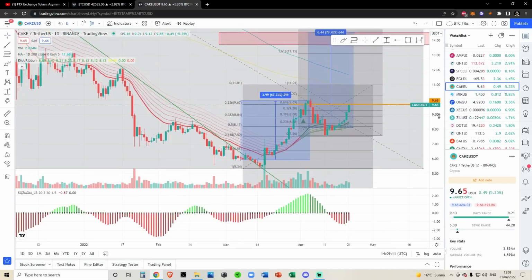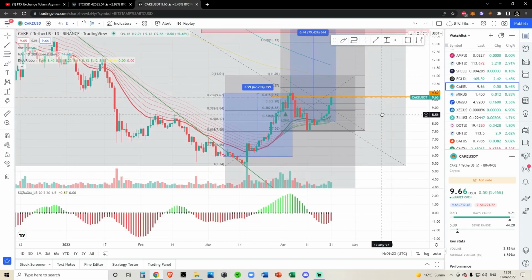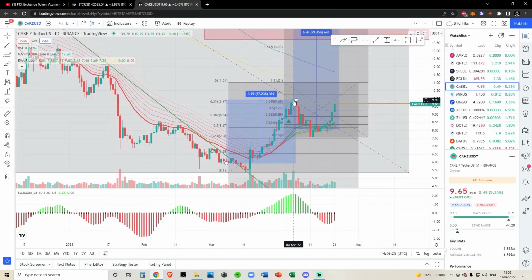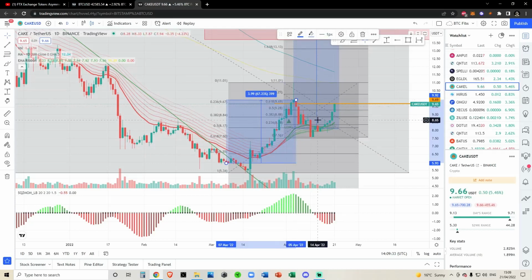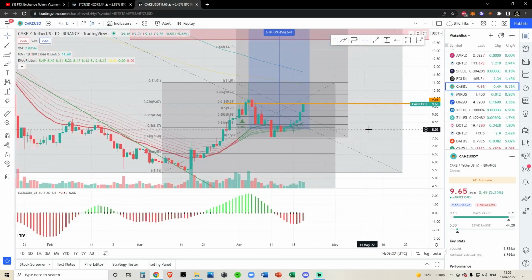I've been talking about this for the past week when we were down here at $7.50, and we also got into a trade on PancakeSwap when we were down here at $5.94. We were personally predicting this huge upswing. The last time we were calling for this trade, we were calling for a 67% move, and as you can see, that target has been hit. We have come back into it, so we're looking really good right now.